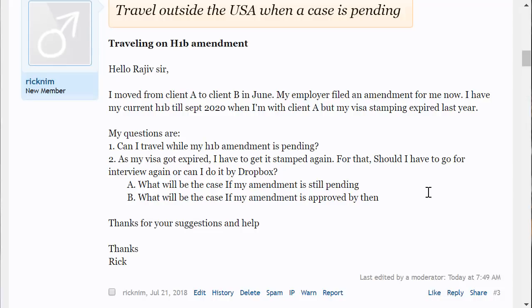Even in the 485 context, by leaving, if you have a 485 pending without an advance parole, without an H1, L1, H4, L2 type visa, you haven't abandoned your green card. You have just abandoned your 485. If you came back again on an H1 and the dates were current, you could refile your 485. Or you can convert your green card to consular processing. So you're not abandoning your whole case. That's the way it works.